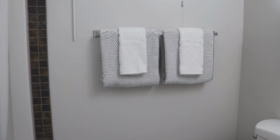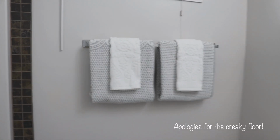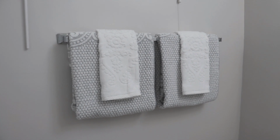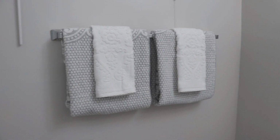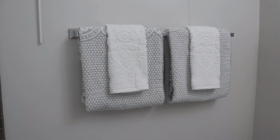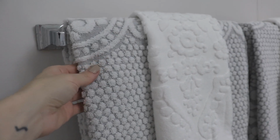So these are new. I got these from Winners, HomeSense, or Marshalls. I can't remember which one. But my other ones had quite a few bleach stains on them, and some of them were pilling and stuff like that. They were just kind of looking old and tattered, and they didn't really go with the vibe that I wanted in here. So I switched it out and I got these really gorgeous white and gray towels.